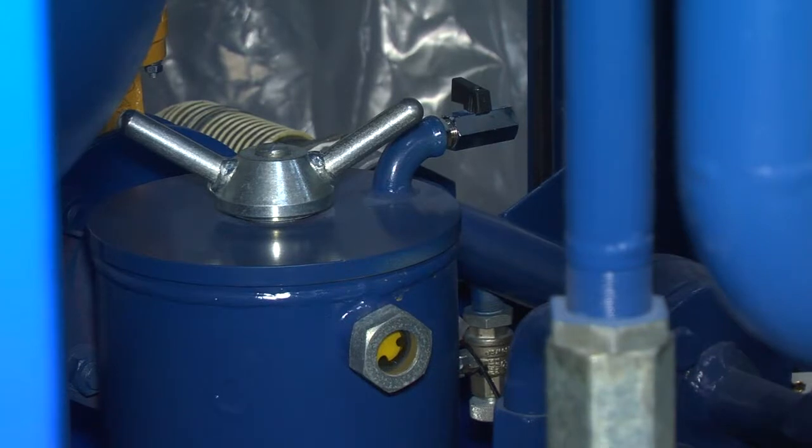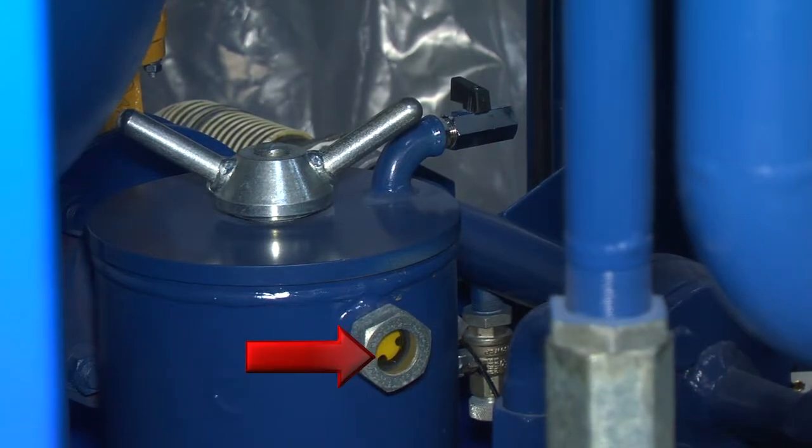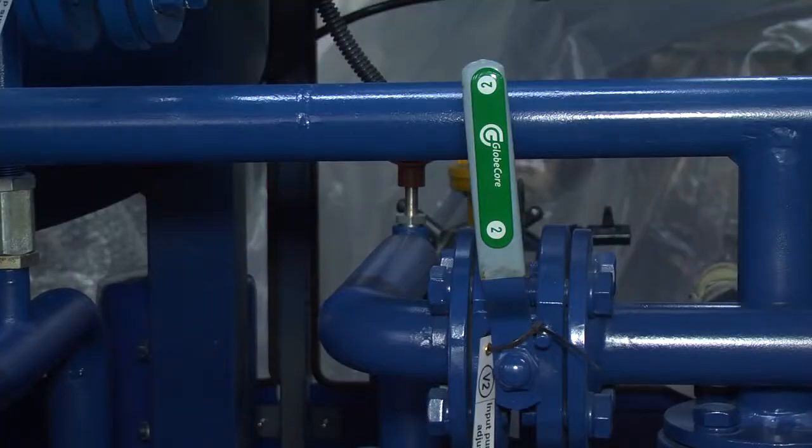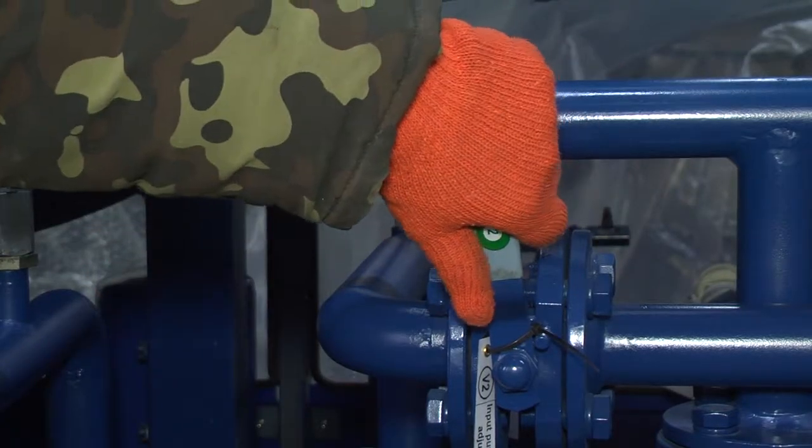If air is accumulated in the coarse filter, which may be observed through the side glass, it should be released by opening the release valve on the cover of the filter. Start oil pump P1. To prevent rapid pressure increase in the system, gradually open input pump supply adjustment valve V2 to 50%.